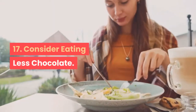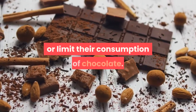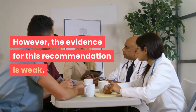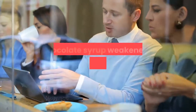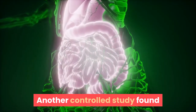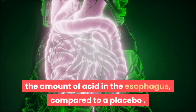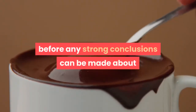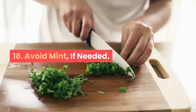17. Consider eating less chocolate. GERD patients are sometimes advised to avoid or limit their consumption of chocolate. However, the evidence for this recommendation is weak. One small, uncontrolled study showed that consuming 4 ounces (120 milliliters) of chocolate syrup weakened the lower esophageal sphincter. Another controlled study found that drinking a chocolate beverage increased the amount of acid in the esophagus compared to a placebo. Nevertheless, further studies are needed before any strong conclusions can be made about the effects of chocolate on reflux symptoms.